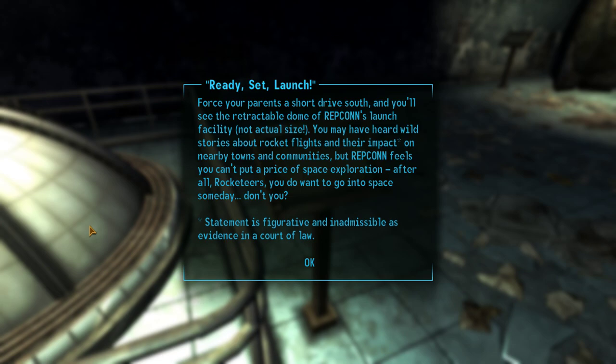You may have heard wild stories about rocket flights and their impact, asterisk, on nearby towns and communities, but REPCONN feels you can't put a price on space exploration. After all, Rocketeers, you do want to go into space someday, don't you? Asterisk. Statement is figurative and inadmissible as evidence in a court of law.